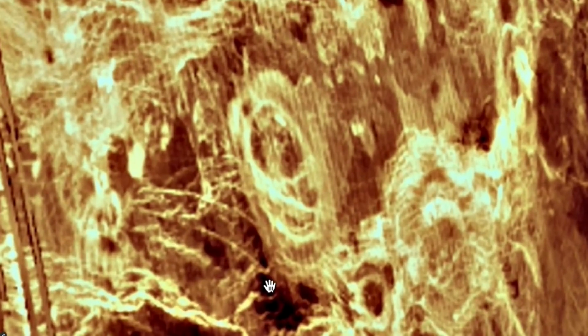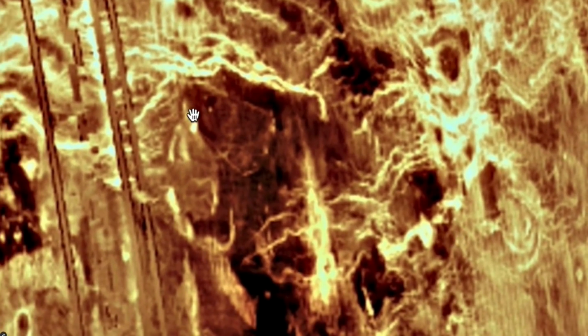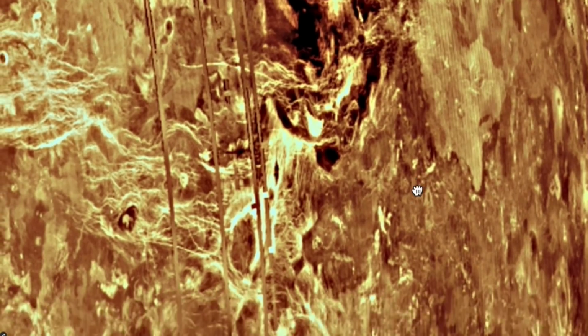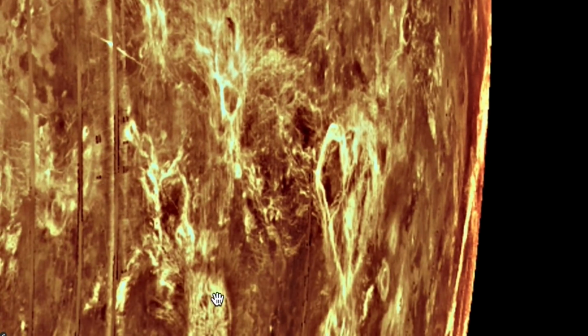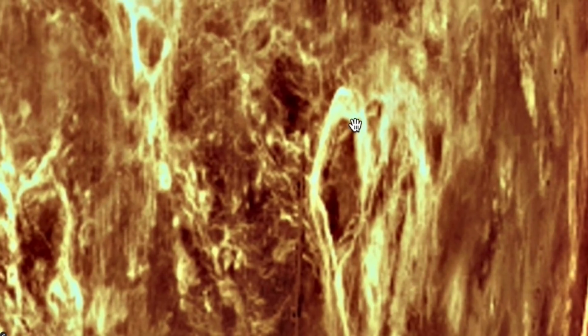Look at these huge, huge tunnels. Do you see these huge tunnels under the surface? Absolutely incredible. Maybe a giant face here. It's hard to tell. Maybe it's artistic. Whatever it is, just absolutely incredible. It really is. There's an interesting structure. It's darker right here, and it looks like it's inside of a crater. Look at that. It's huge.